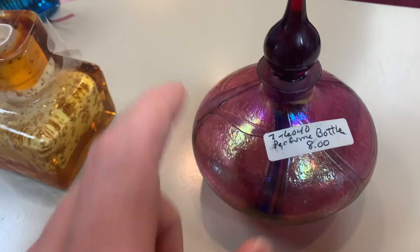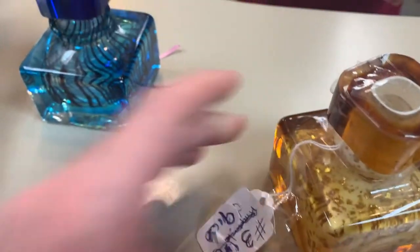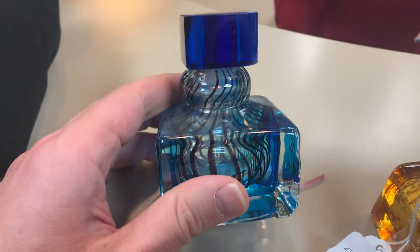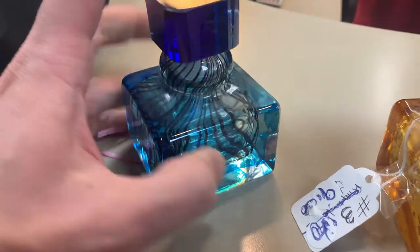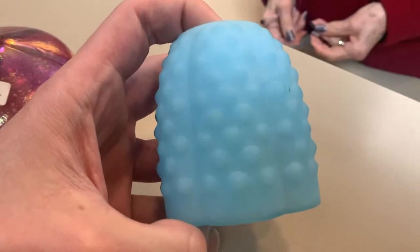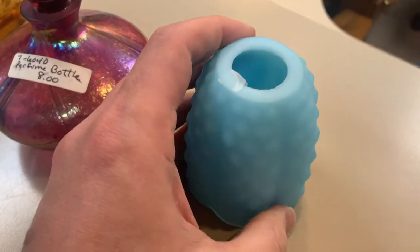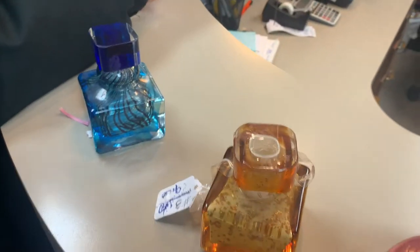Teacups. This is some stuff we're buying today. We found a perfume bottle that's iridescent. This one has a little gold flecks and it looks like Murano. And then this one also is marked Murano. That's how I knew the other one was Murano. I don't know where the marking's at. Oh, right there. Perfect. Murano. And we're also getting a little fairy lamp. Can I look at that for a second? Oh, it's just one part. So we got the top to a fairy lamp. We're looking for the bottom part if anybody's got it. All right, that's what we're buying today.